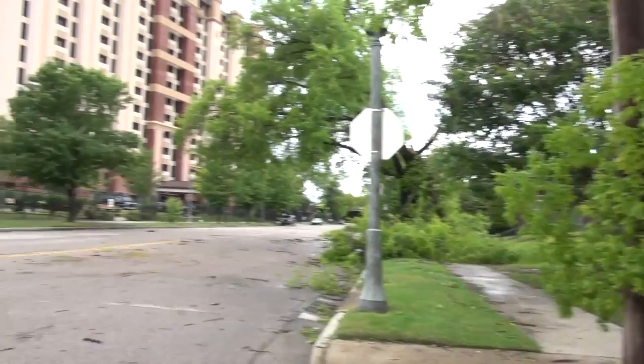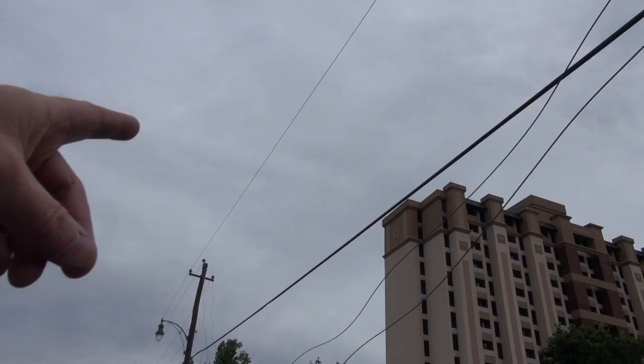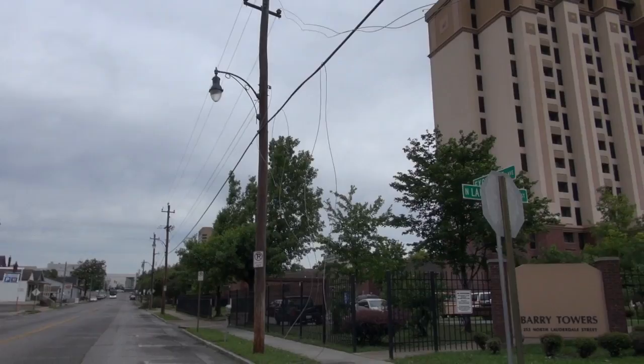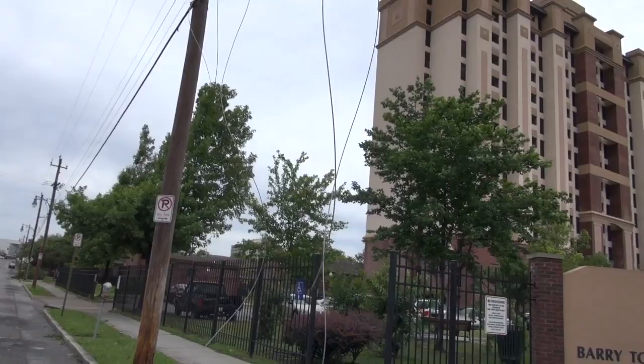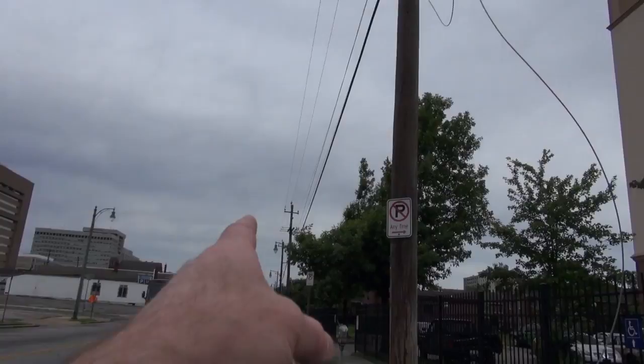So these wires that are hanging down right here are hot, or could be, but there's no electricity here. But if they power up, this stuff is gonna spark, most likely. You see it rip that wire right in two. Tree down over there. Tree limb down here.